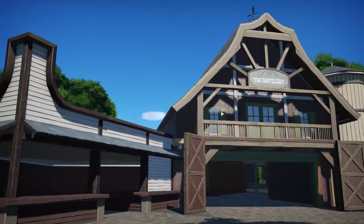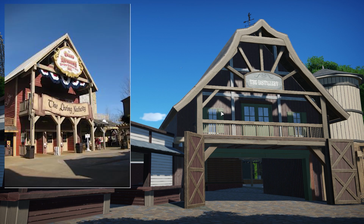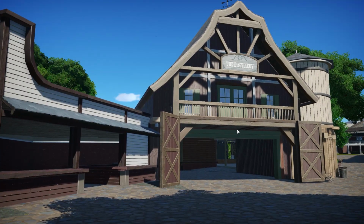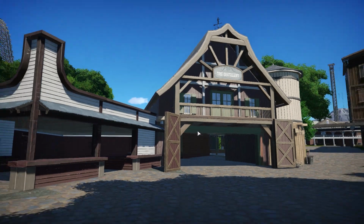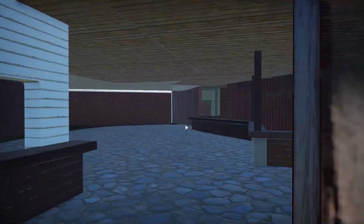And this building was actually inspired by, I want to say the Grand Exposition Hall is the name of it, at Silver Dollar City. I'll put it up on the screen here. This was very heavily inspired by that, with the large, steep angles on the roof and the big overhang and such. And this is going to be a sit-in restaurant with a bar section in here.